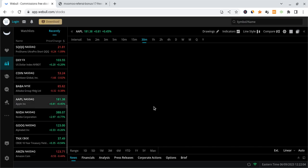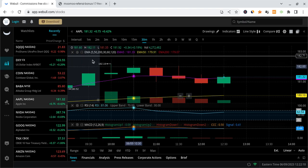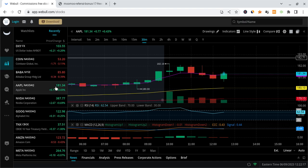Let's see what else is there. AAPL, pretty decent spot. You could see it reject off 182, lower than what my target was. 182.5 is what I was looking for. It came a little bit lower than that, but overall, it's still holding above the 50 and it's still above 180, which is decent for it.